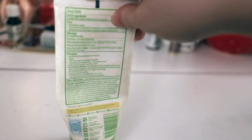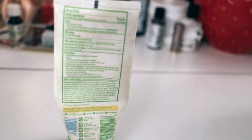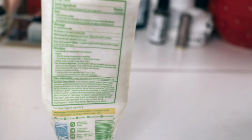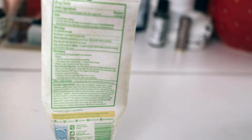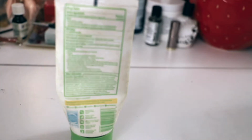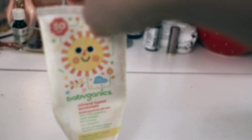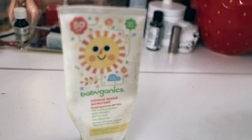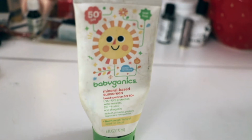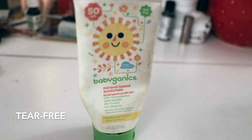But it says that the main ingredient at the top, which I'm sure you probably can't really see, is titanium dioxide and zinc oxide. So, basically for the purpose of sunscreen. This is a product that was designed specifically for babies. Babyganics is a line that is gentle enough for babies. It is meant to be convenient and natural and tear-free, as advertised on the little bottle here.